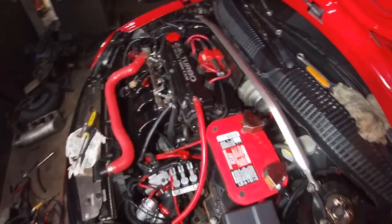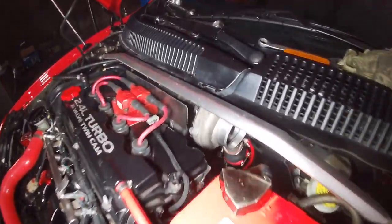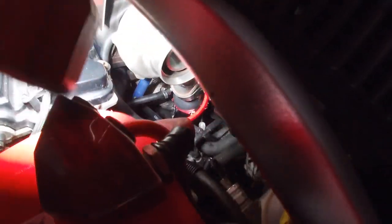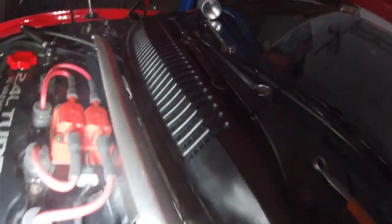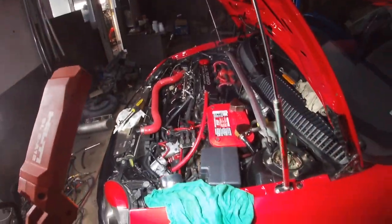I can see anything that I need to see from up there. Yeah, I gotta get a bunch of shit burned off. Looking good. That fitting's not leaking or anything, the one for the coolant.